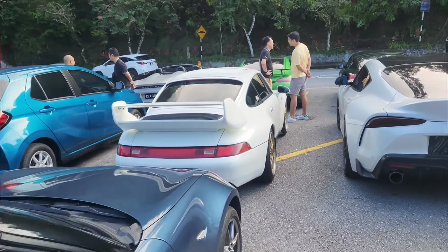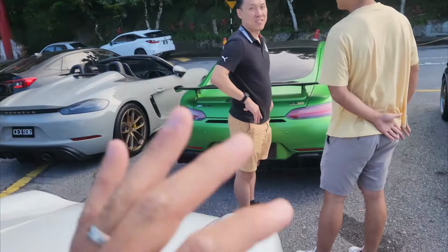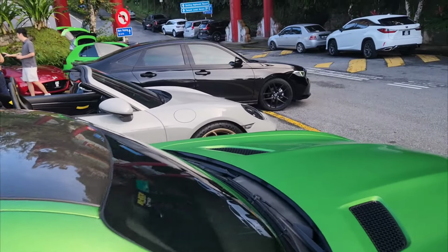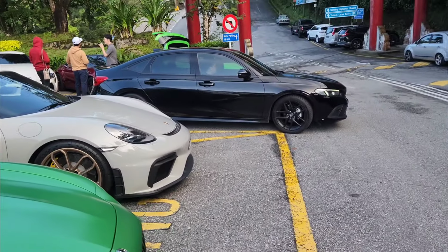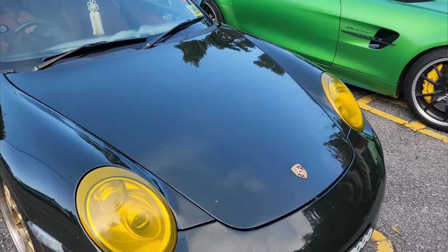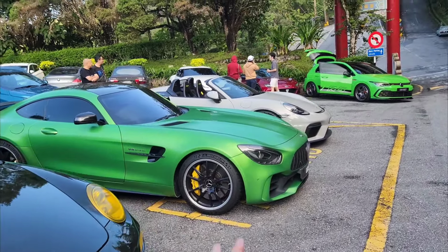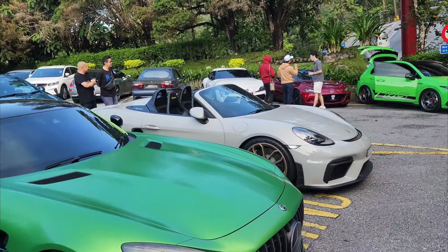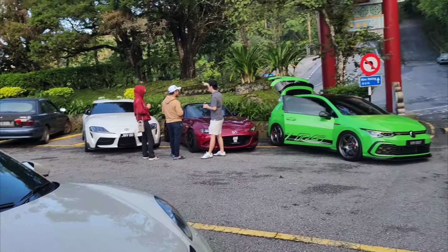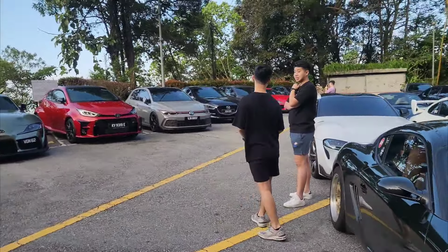Alright, that's a beautiful 993. Some heavy duty cars here. Morning. Beautiful Spider, AMG. Morning. Beautiful. That's a beautiful mod. Oh, this car is really low. And this car is forever so good looking. And another beauty as well. 718 Spider. Lovely. We have fewer cars today than usual, you know.